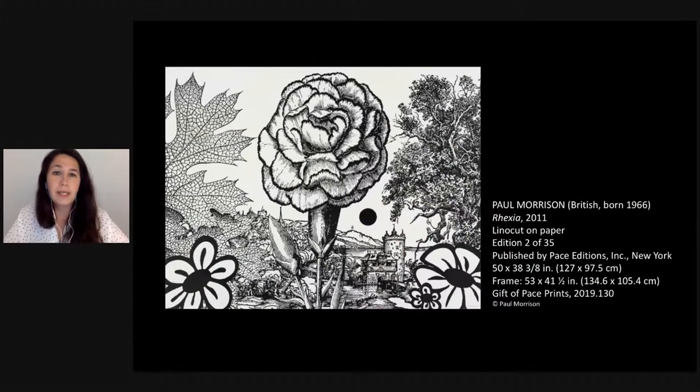Now we'll move on to the last work that we're looking at closely here tonight. This is the work of Paul Morrison. And what you see on the screen is a print by the artist. He is rather well known for his black and white compositions that really balance between things that feel familiar and things that feel rather unfamiliar.